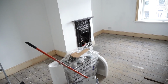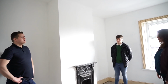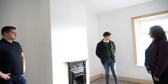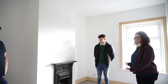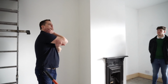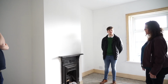Let's see what's what. So in here, it was just disgusting wallpaper, disgusting old carpet. We've got photos, and we have actually got a video from when we took the property over. And so just get rid of it all. New radiator, new light fittings, new sockets. We're keeping that because it's quite a nice feature. We're going to paint that white and just paint it throughout.